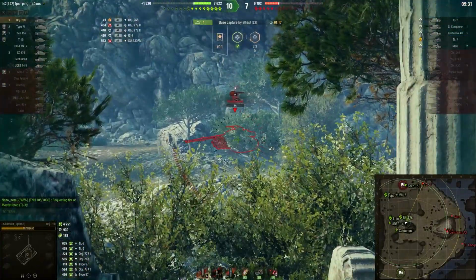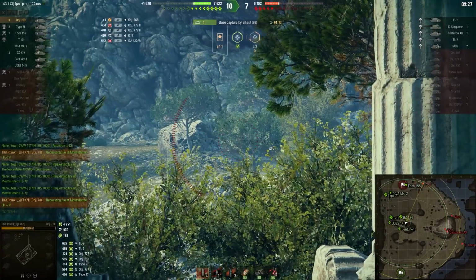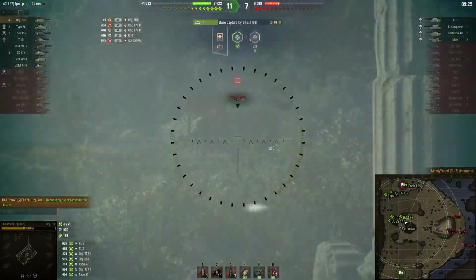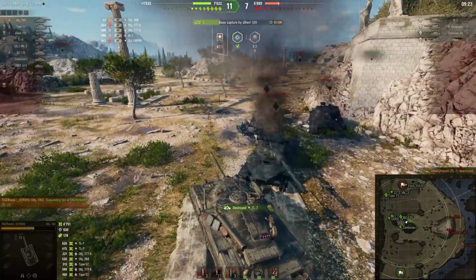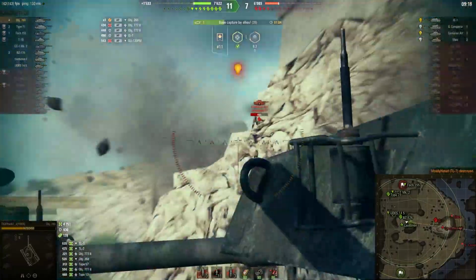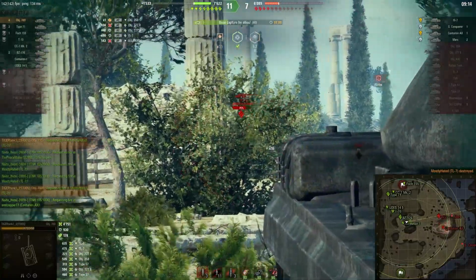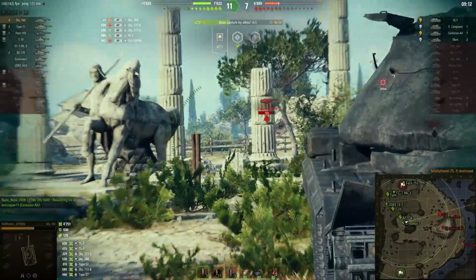635 damage with a single AP round. Look at that roll. That is something that I would really love to see. The TL-7 is still there. We knock him out, and now we have an IS-7 trying to head back to the base and hopefully reset, but I don't think he's able to do it.